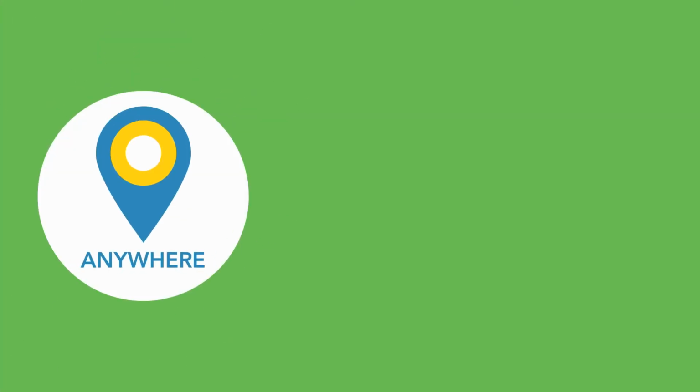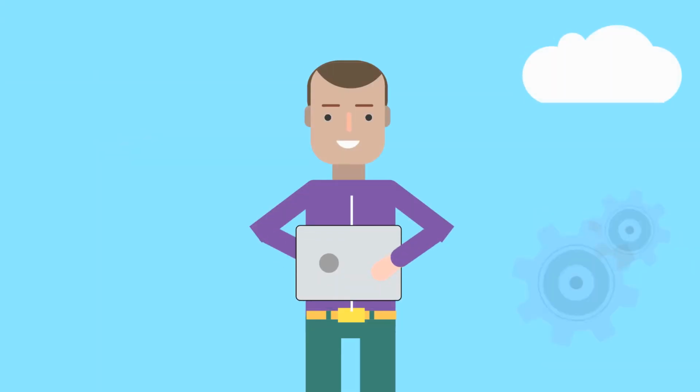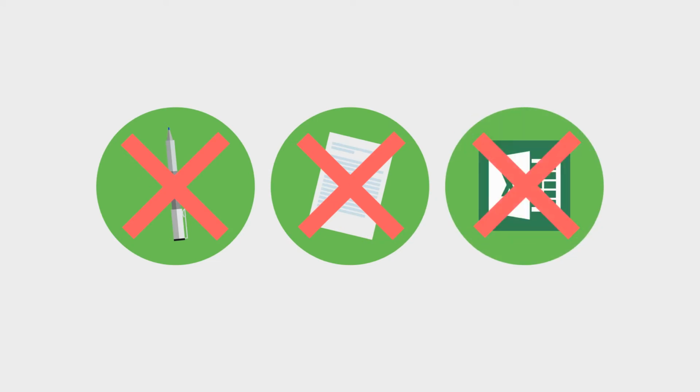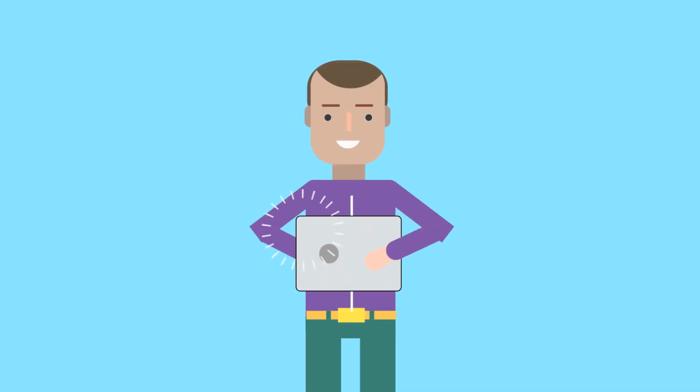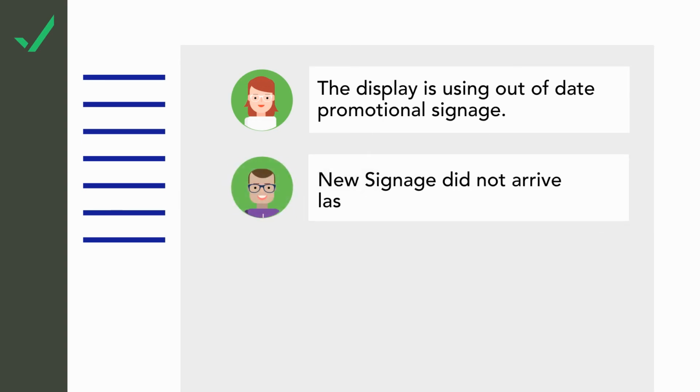Enter IntouchCheck, mobile form software your teams can use to complete forms anywhere they need to, on any smartphone or tablet, even offline. Results are submitted and shared in real time. No pen, paper, or Excel required. When issues are found on site or in store, the people who need to know are instantly notified, so issues are fixed before they become problems.